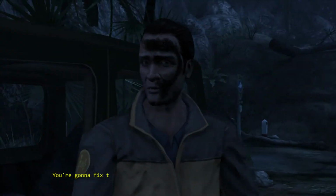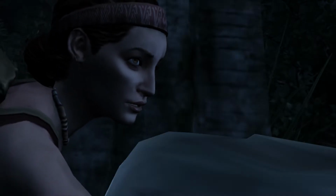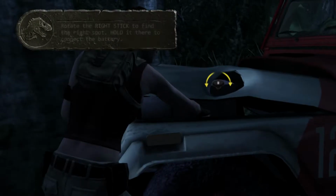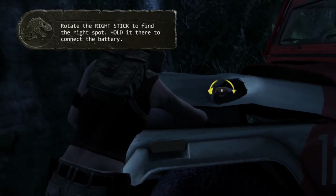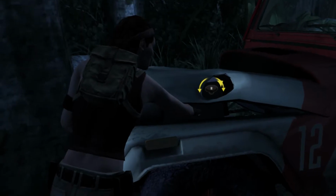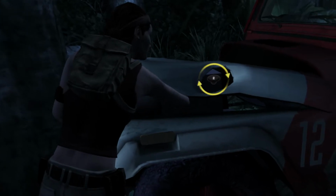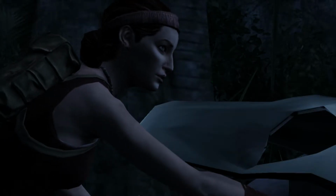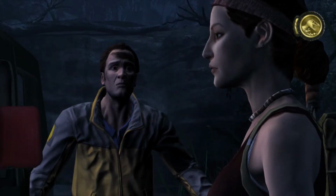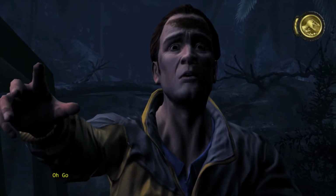I'll fix it. You're gonna fix the car in the dark? That's right. That's a loose battery cable. What does that mean? Where's the battery? That's it. Let me get it tight. There we go. Gracias a Dios. What? Oh, God.